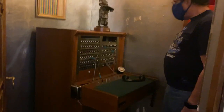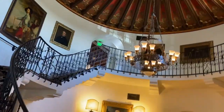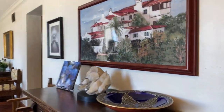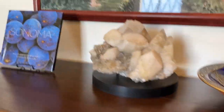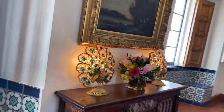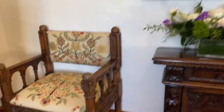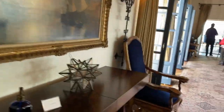Look at those frames, it's all beautiful. I love it. Look at the feature. Just go and continue walking around. Look at these chairs, so nice. Oh, the furniture is really beautiful.